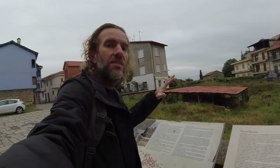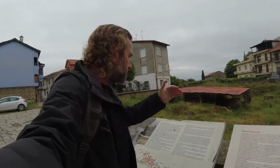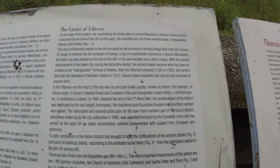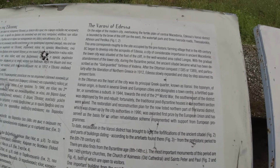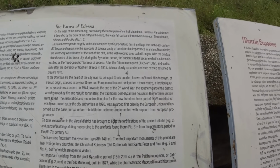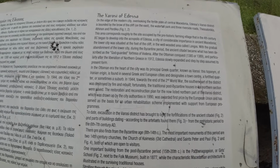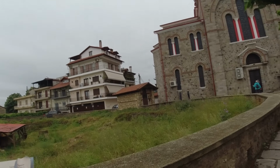So I didn't realize that the Ottomans conquered this area before they conquered Constantinople in 1453. And particularly after the liberation of northern Greece in 1912, so that recently, only just over a century ago, Edessa slowly expanded and step by step assumed its present form. In the Ottoman era, the heart of the city was its principal Greek quarter known as Verosi. In 1944, towards the end of the Second World War, the southern part of the district was destroyed by fire and rebuilt. Wow, a lot of history in this area.